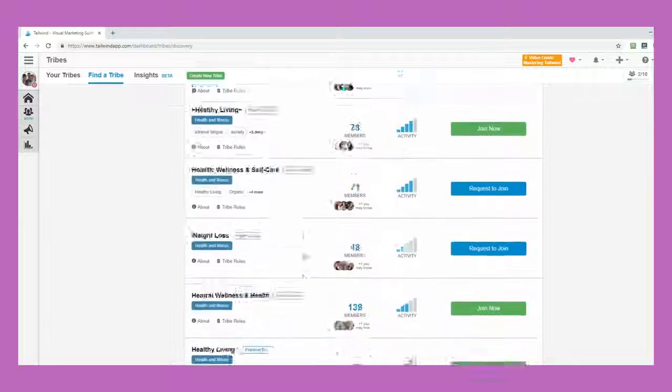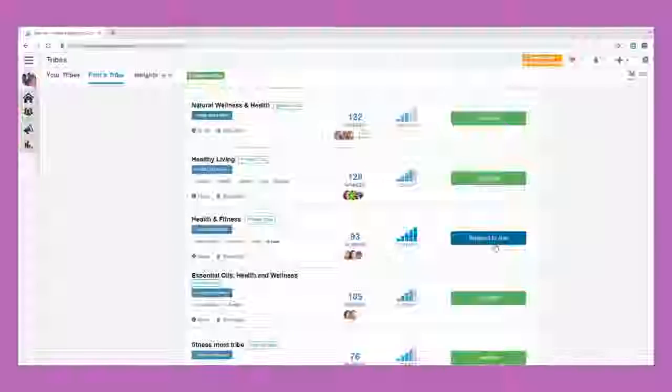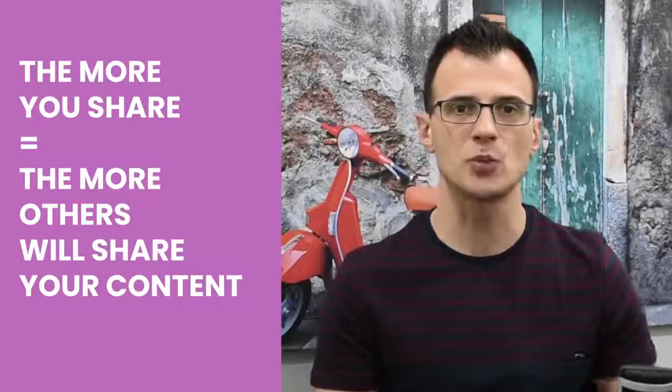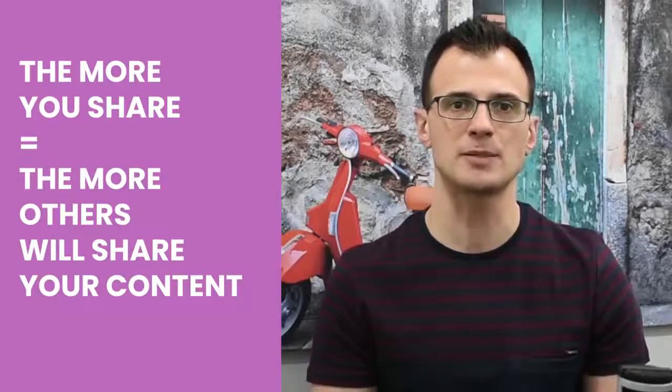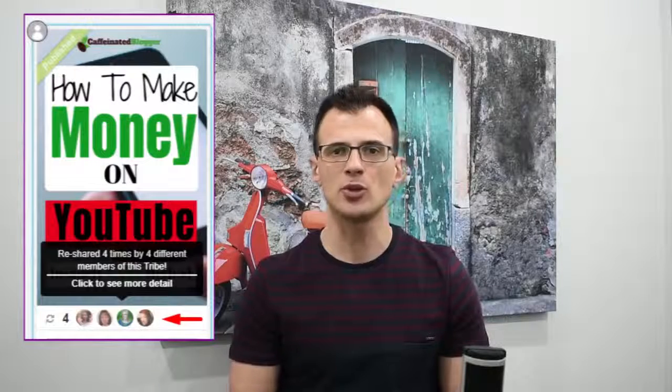Once you're accepted, you'll be able to nominate which of your content you would like other people to share. And you will be able to start sharing the content from other tribe members. Generally, the more content from others within the tribe you share on your profile, the more likely it will be that others will share your posts on their profile. That's how Tailwind Tribes works, because Tailwind actually keeps track of all of the statistics. For example, you can see that my recent pin, How to Make Money on YouTube, got 4 shares within just a few days of me posting it in the tribe.